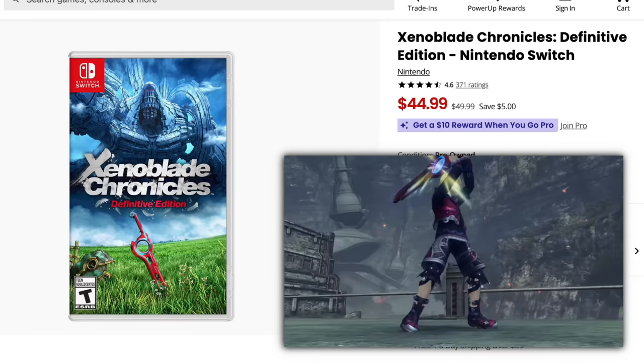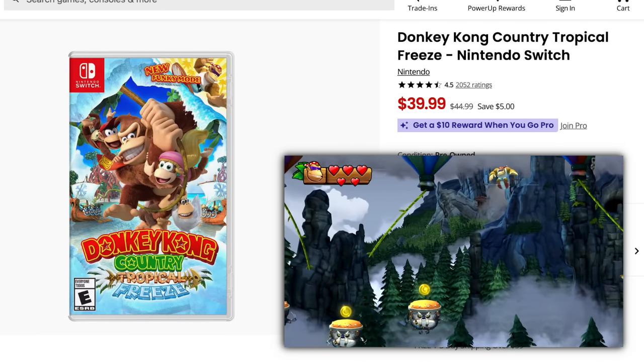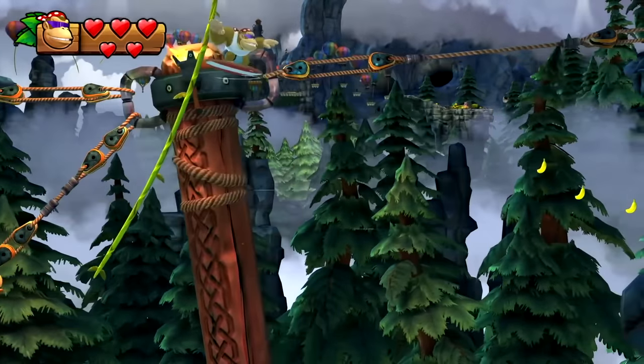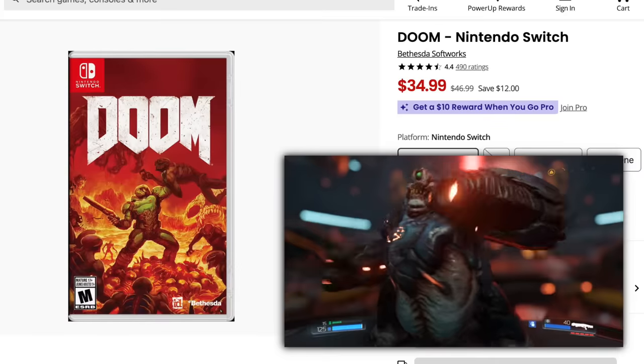If you want to catch up on the new Xenoblade, you can get Xenoblade 1 and 2. I will always recommend Donkey Kong Country. Even though it was a Wii U game and it's still $60, it is still one of the best side-scrolling platformers of all time. And then you got Diablo 3, Skyrim, Witcher 3, Doom, and Doom Eternal.